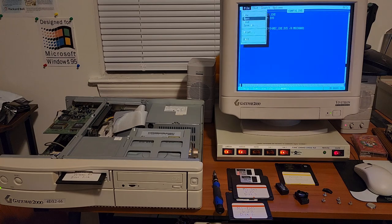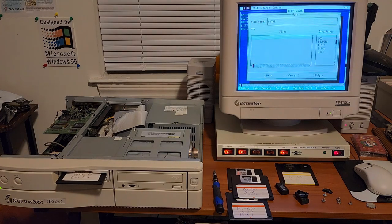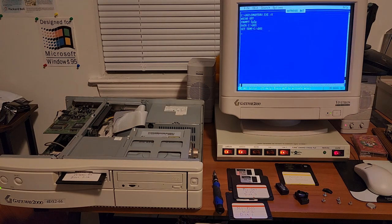Save that. And head to our autoexec. Leave that over here for our mouse. And for our, we also got to add something for the CD-ROM. The Microsoft CD-ROM extensions, or as a lot of people like to call it, as is myself, Messy Dex.